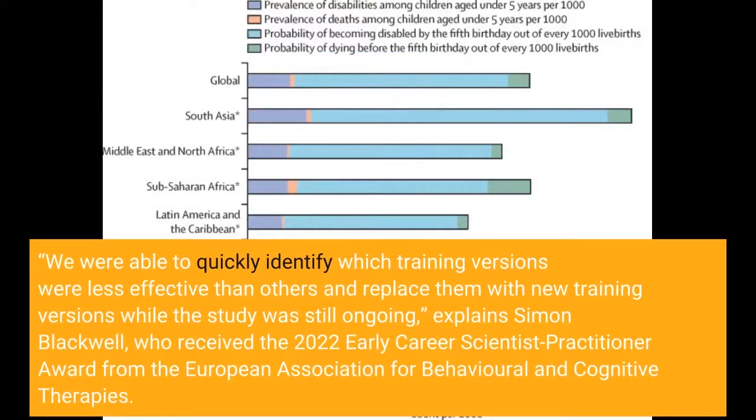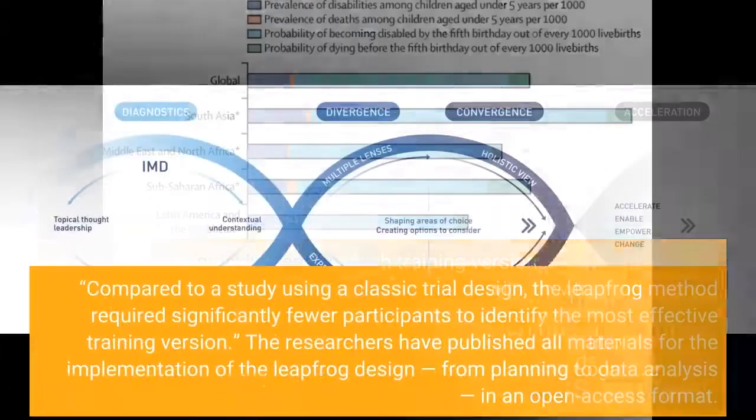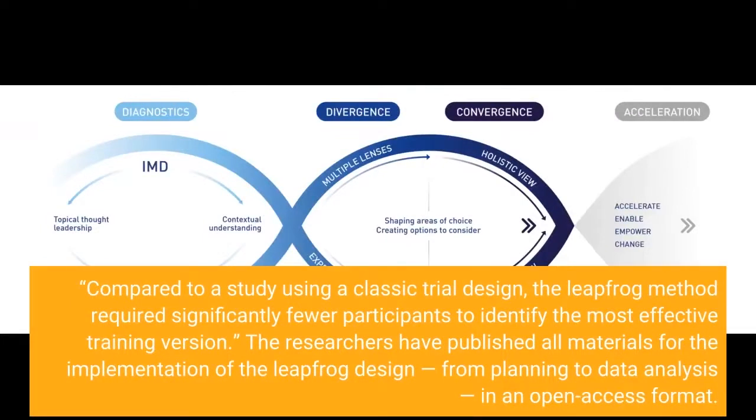We were able to quickly identify which training versions were less effective than others and replace them with new training versions while the study was still ongoing, explains Simon Blackwell, who received the 2022 Early Career Scientist Practitioner Award from the European Association for Behavioural and Cognitive Therapies. Compared to a study using a classic trial design, the leapfrog method required significantly fewer participants to identify the most effective training version. The researchers have published all materials for the implementation of the leapfrog design, from planning to data analysis, in an open repository.